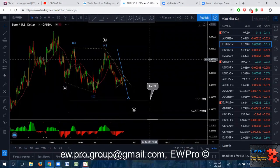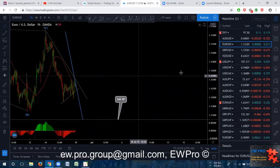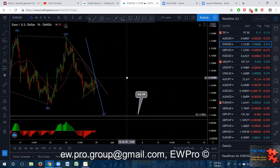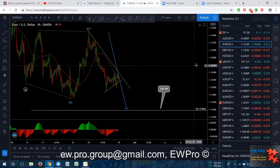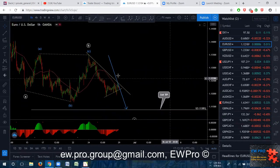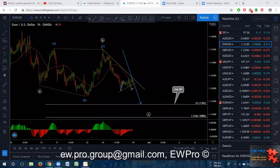EU, I put out an idea as well. This one's not playing. I'm in this trade. I'm still in it. It still hasn't taken out my stop, but it's very close to taking out my stop. But I still think that even if it does take my stop out, it might just give a larger correction. This is looking very choppy, so I do think eventually we'll break and go down and hit the targets. Hopefully we do hit the targets.